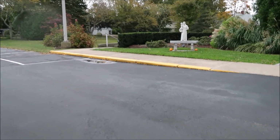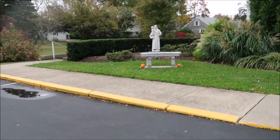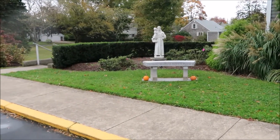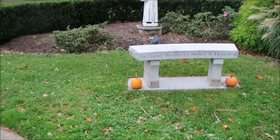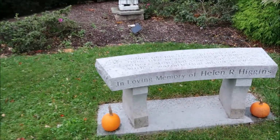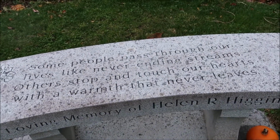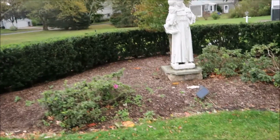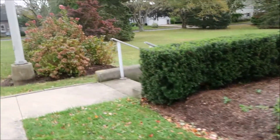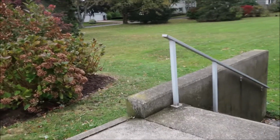So they got a statue here of St. Anthony, and we're just going to walk around first until the pump is on the bench. Pretty big area.